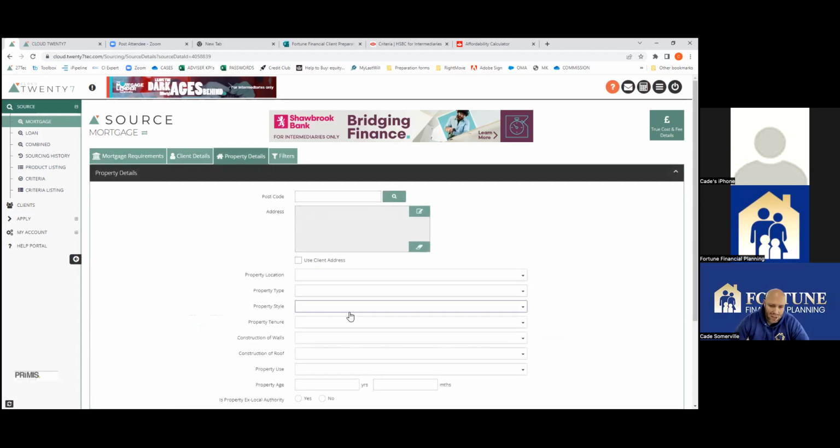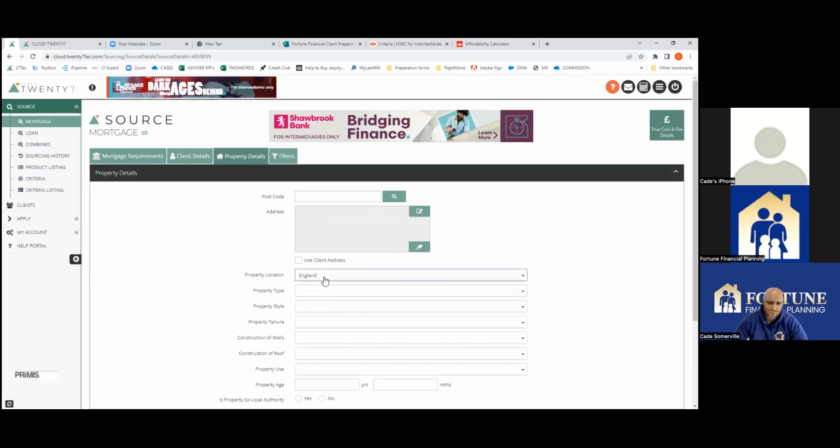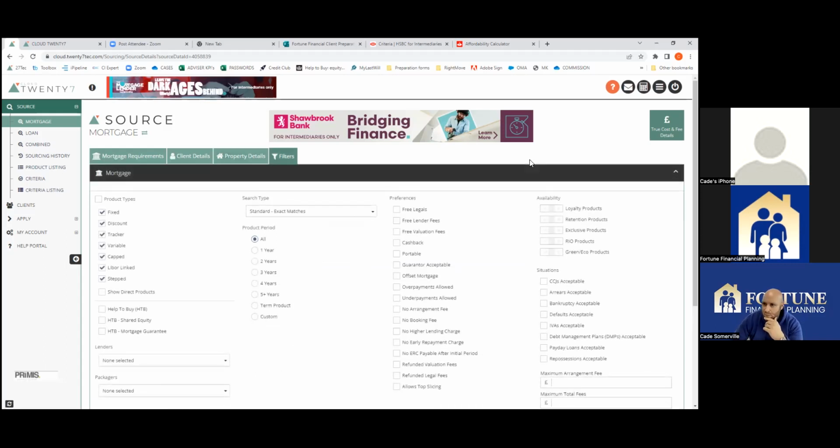Again, you may not have a property that they're actually looking at, because we're working on just affordability and what they can borrow and potentially what kind of interest rates we can get them. So just change that to England, because that will filter out any Scottish related products, or any properties in products in Wales, etc. And then filters. This one's very key, because what the client's asked for here is a 2-year fixed rate. So what we're going to do, double click that.